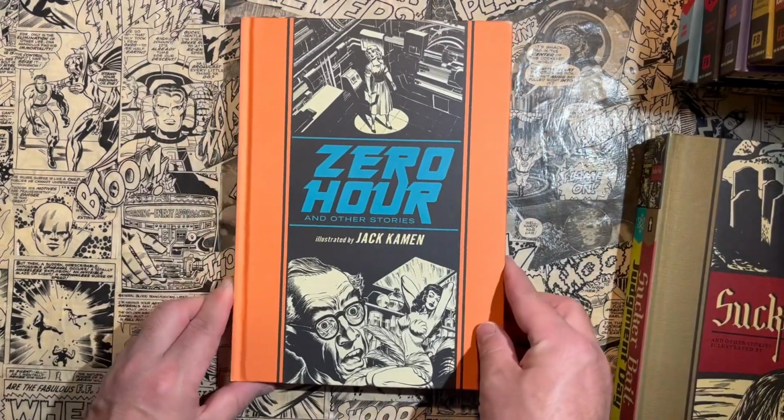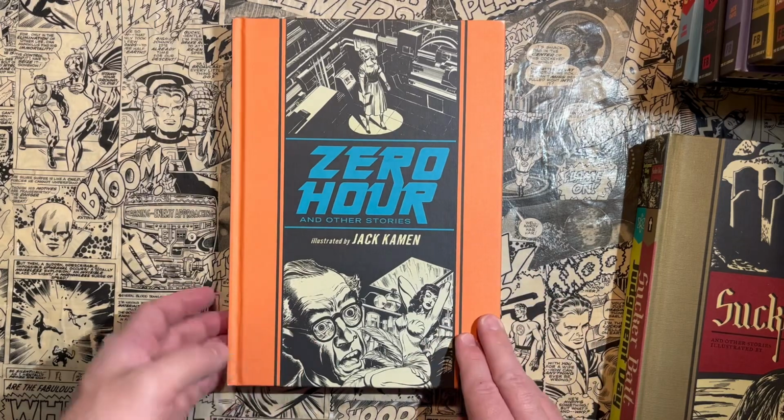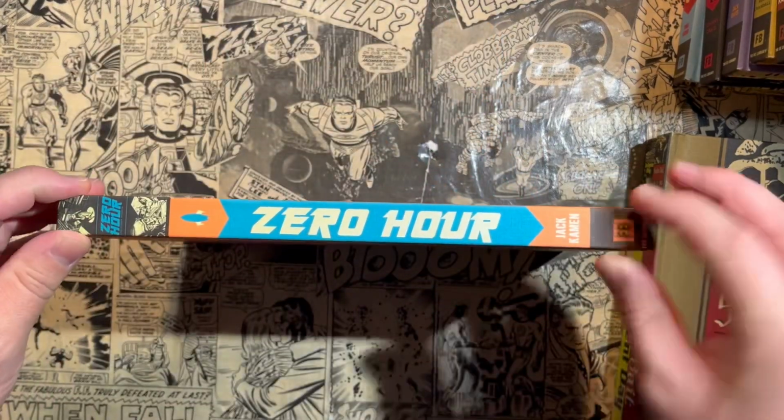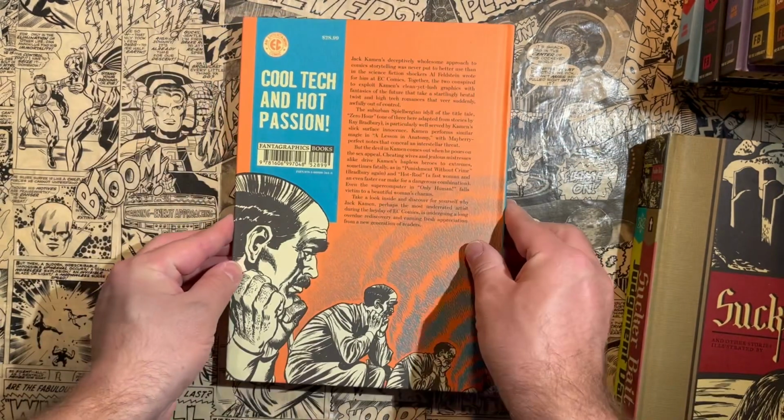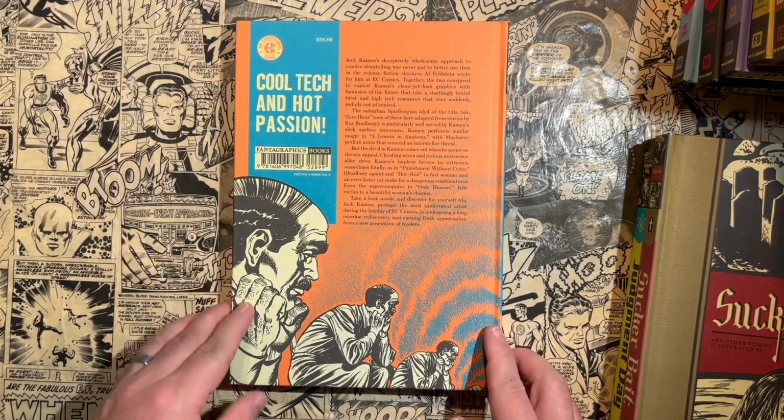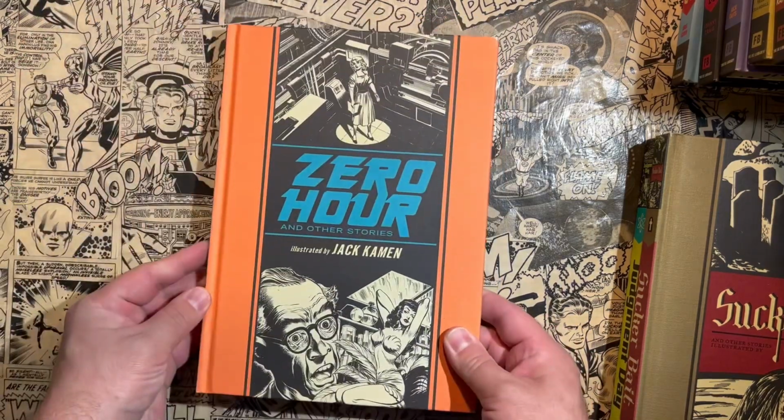Zero Hour, illustrated by Jack Kamen. So this is the first Jack Kamen volume we've seen. And for some reason, all the Jack Kamen volumes are pretty thin. I don't know. Interesting there. But Cool Tech and Hot Passion. So this is Jack Kamen doing sci-fi stories.